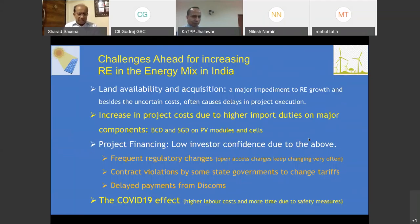So what are the challenges ahead for increasing renewable energy in the energy mix in India? I'm using the word energy mix because what really matters is what portion of the energy in kilowatt hours we can generate using renewable energy. Solar being the dominant technology today because of the reducing cost of generation with solar, most of these things are written from the perspective of solar PV and may not be relevant for many other renewable energy sources.